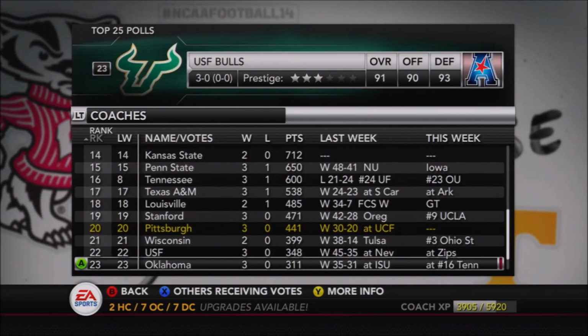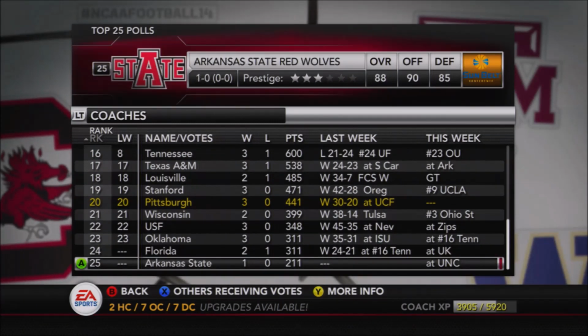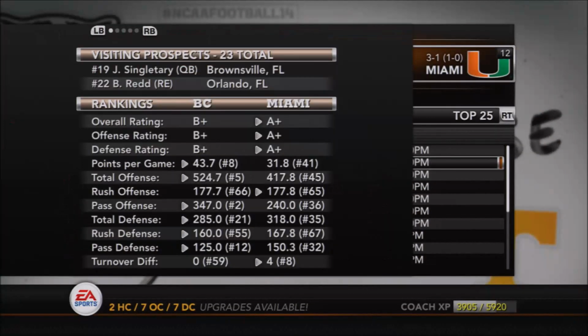Your Pitt Panthers stay even in the polls at number 20, 3-0, after an arguably less than convincing win over UCF. Media darlings, Arkansas State, we know what they did last year, went undefeated before getting blown out by Texas. And I think it was the Fiesta Bowl, but they're into the rankings, unbeaten as it stands right now as well.